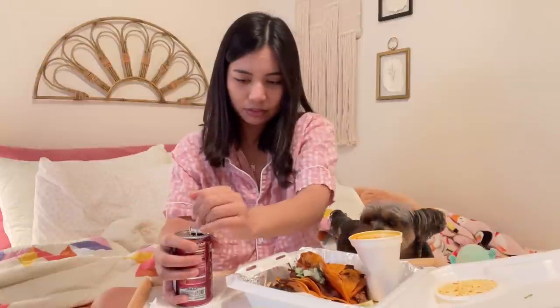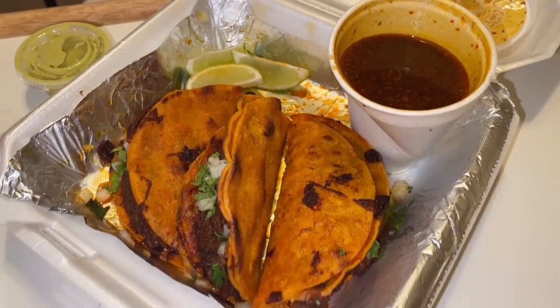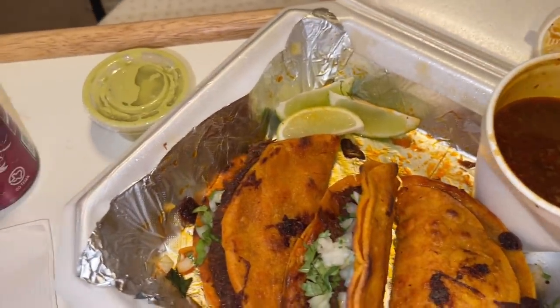This is a dangerous thing to eat in bed. And then this is the consomme. I hope I'm saying that properly. Got some Dr. B. Here it is, the quesabirria. Yum. I'm gonna put some lime and some of the green sauce on it. Dip it in the consomme. Mmm! It's so good! And it is so crunchy too.